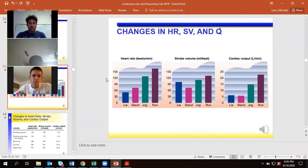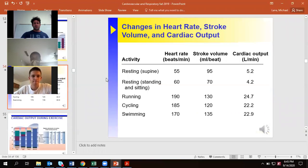So as we're going from laying down to standing up and getting after it, our heart rate's going to increase. Stroke volume actually initially decreases when you go from laying down to standing up, because now we have to deal with gravity. However, at the same time, we're going to see a greater increase in stroke volume from what it was when we were laying down once we started exercising. And so our overall cardiac output when we're laying down and standing up is relatively similar because we don't have a lot of metabolic demands. It really increases when we start exercising.